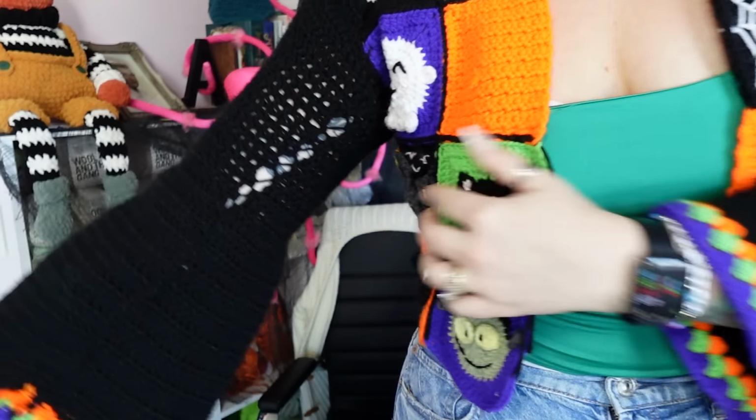So I will pass you over to me ripping back all the stitching on this, pulling these squares apart, and really give you a game plan for where I want to see this go. All right, off we go. Let's see what kind of cardigan we can turn this into.